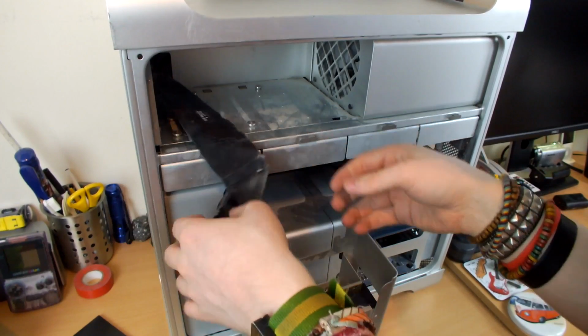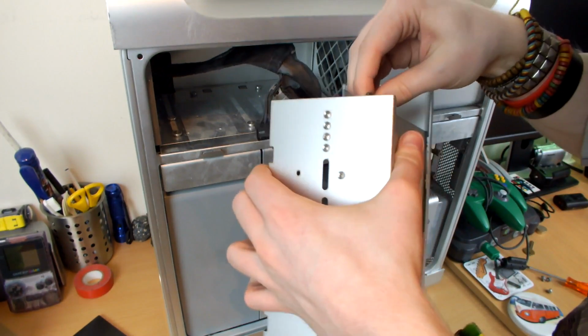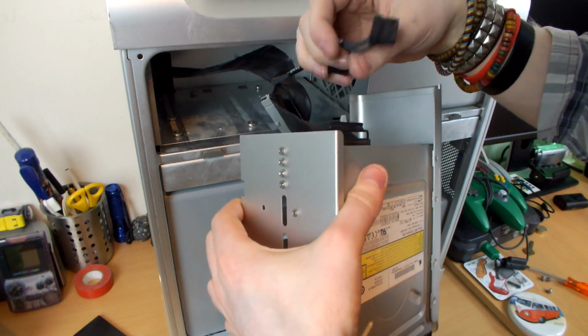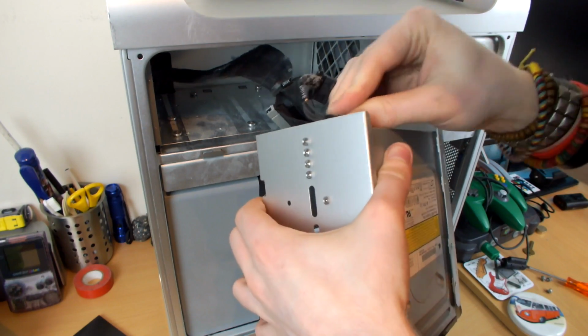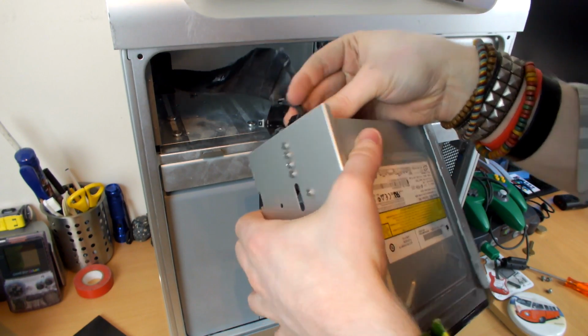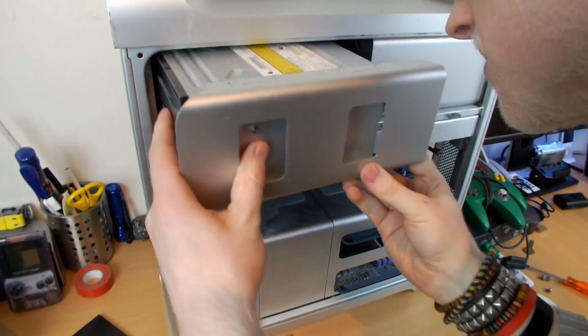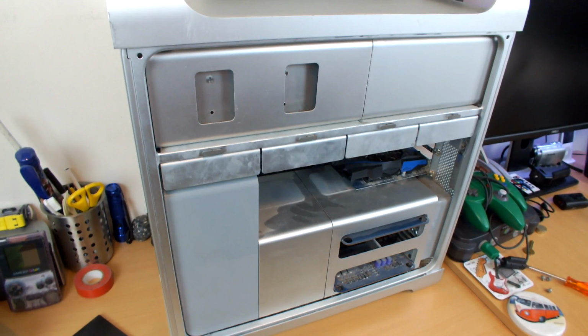For some reason it was really hard to replace while I had both the IDE cables plugged in. I think it was because of the limited room. But I can now just plug everything in really easily, and the whole assembly should just slide in. I have had some difficulties with this thing in the past. But hopefully, there we go, literally straight in, bang, job done.